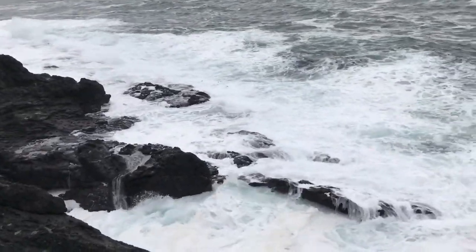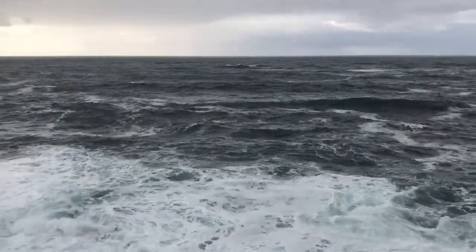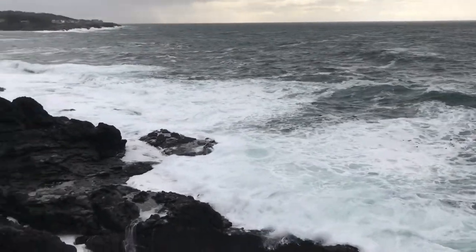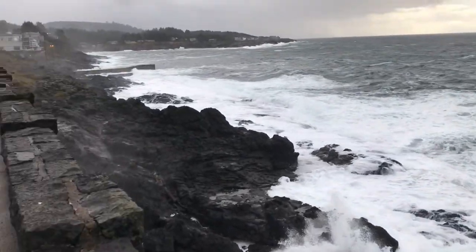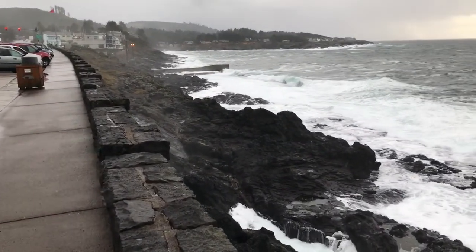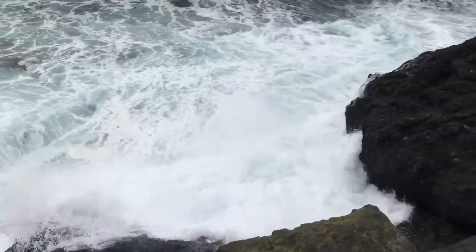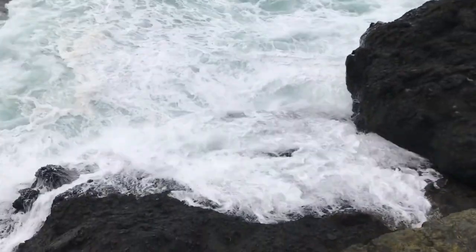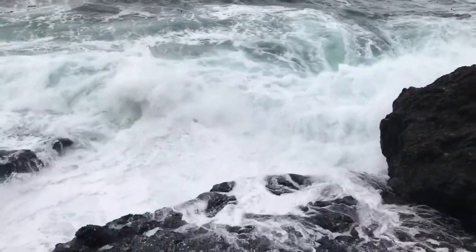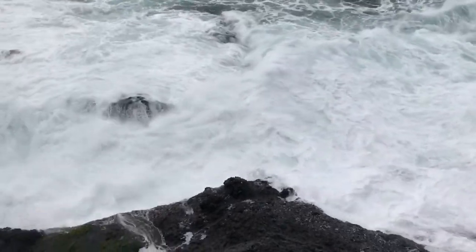Man, the waves are crazy. Depoe Bay, Oregon. That gray building down there at the end is the whale watching center. Oh my God, that's huge. That's the biggest wave yet. Here comes another one. Oh my God.